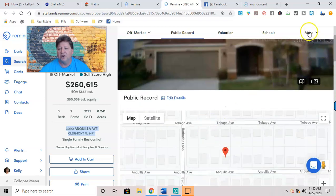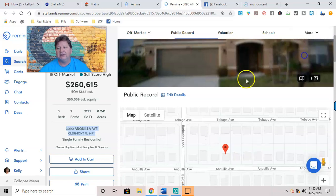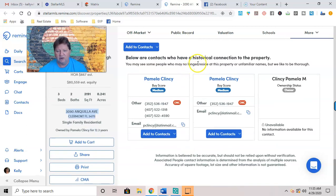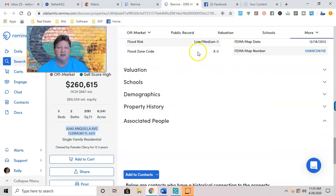What I want to do, though, is go to the More button and hit the associated people. These are the people who are associated to this house. And right there, I already checked in the MLS. I pulled up the house with my MLS, and it shows that Pamela does own this home.